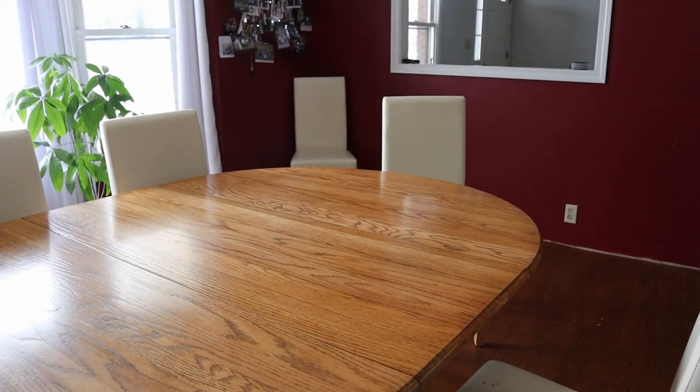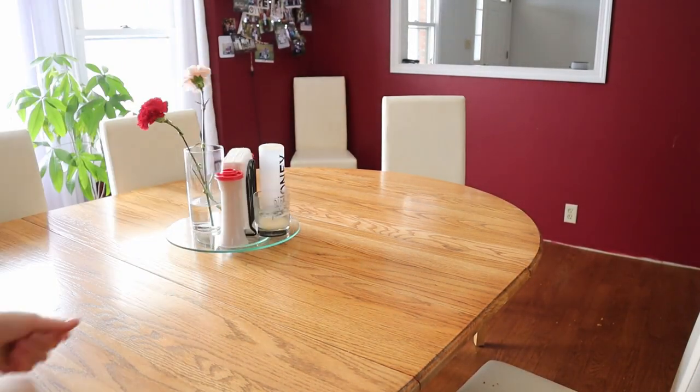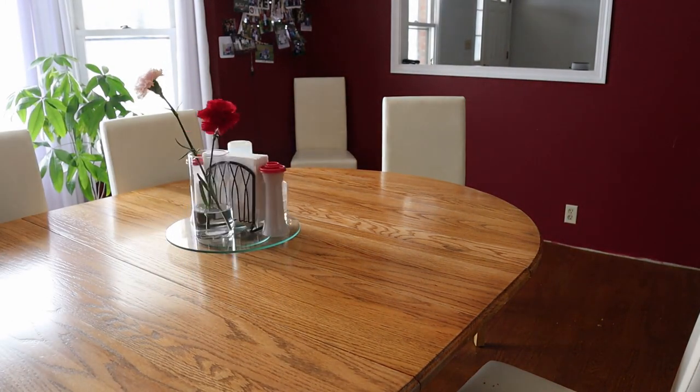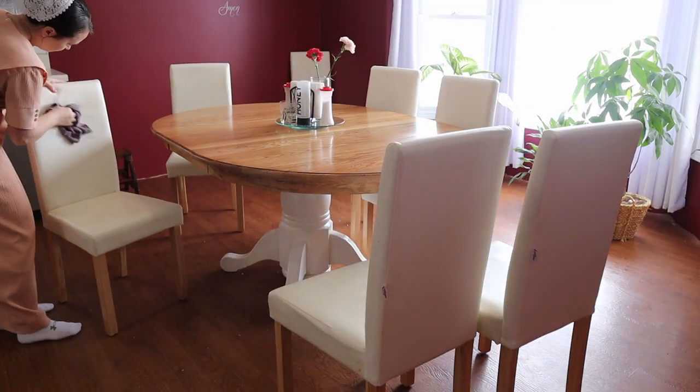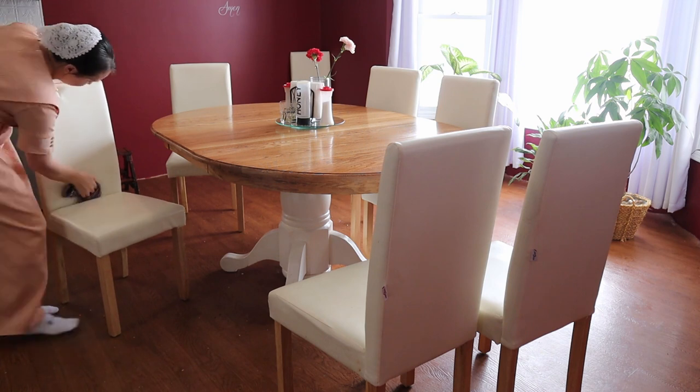All right, and now that that is done, it's looking so much better in the kitchen already, and we are going to start wiping down all of these chairs and getting them clean again.